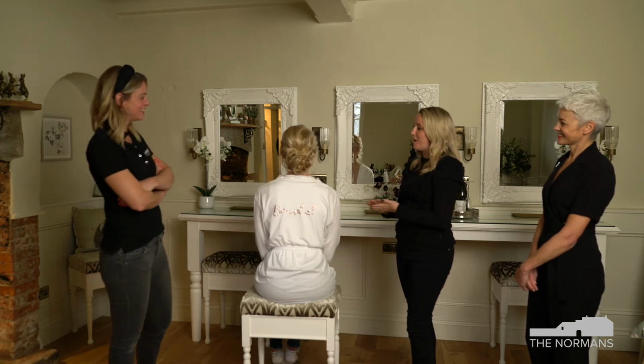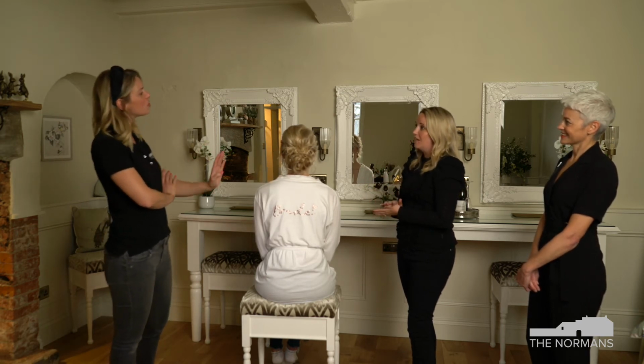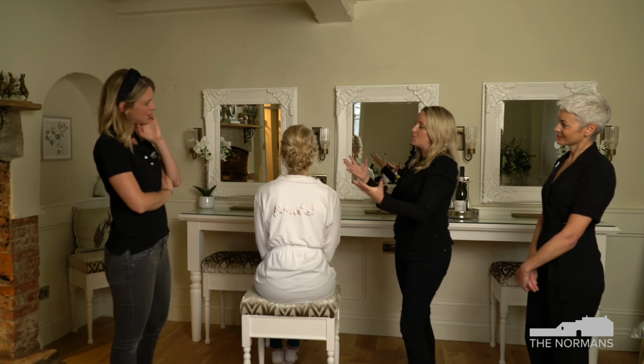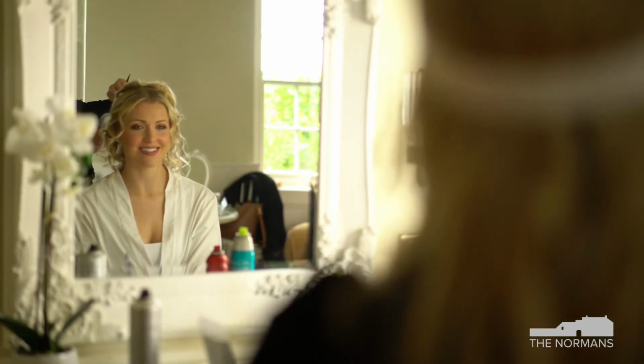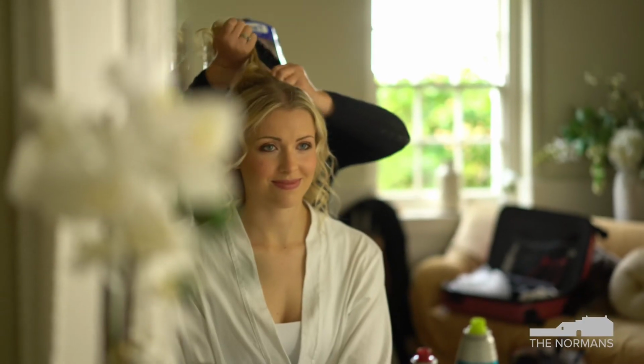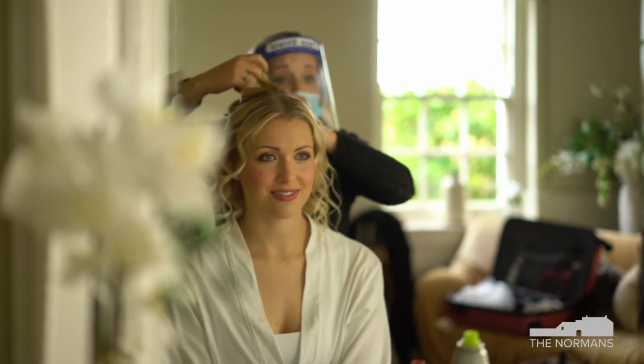I have even had it where my brides contact me. It looks so soft and natural, like it's just almost been gathered up and pinned. But I've had brides ring me and say they slept in it, and the next day they wore it for another 2 days. 100%.